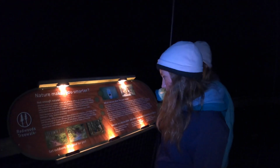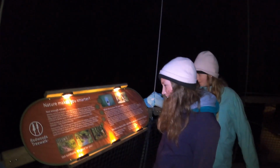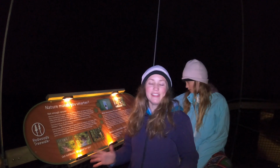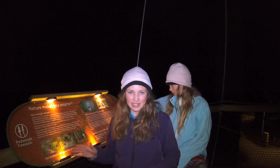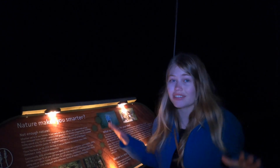Kindergarten age children are computer users. Can you explain what you're reading? This is so cool. Explain it to me, Angelique. So apparently nature makes you smarter, and the reason why is because when they did a test, 20% of the test results came out better from walking in nature rather than walking on a busy street. And as well, they did a study where these people went 4 days without any technology in nature, and their score was up 50% on problem solving.